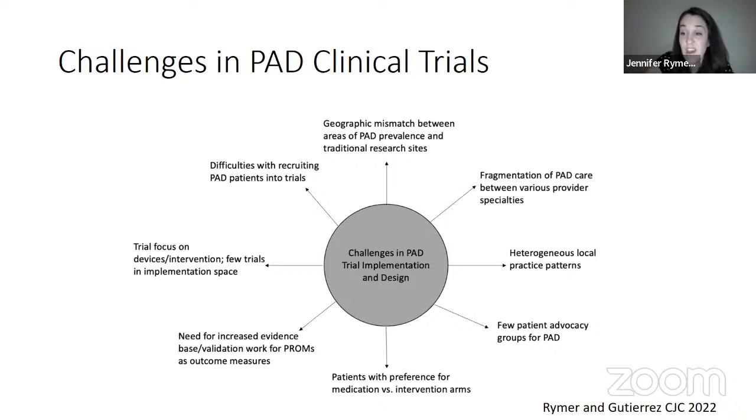And then there are very few patient advocacy groups in PAD, and then as we've talked about, heterogeneous local practices and fragmentation of care, meaning in California in a particular area, vascular surgeons may be taking care of patients with PAD, and in certain areas of the Southeast, it may be more your primary care physicians and cardiologists. So lots of fragmentation of who owns the care.